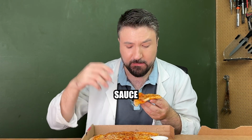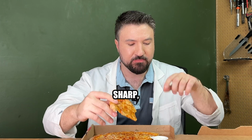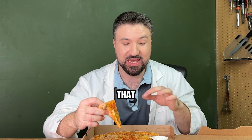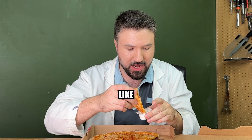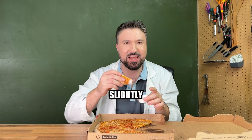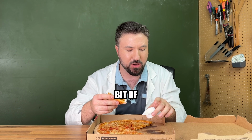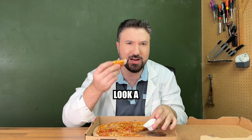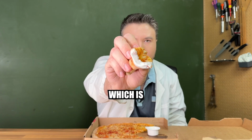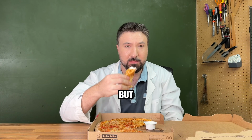Since the tomato sauce in our Papa John's pizza is not that sharp, this actually adds quite a nice sharpness that I think is missing and makes the flavor slightly more well-rounded. I quite like this. The only thing is the consistency is slightly fake looking, which is a little bit off-putting, and it's very, very white, which makes it look a little bit like toothpaste on my pizza, which is not that appetizing, but it's still quite tasty.